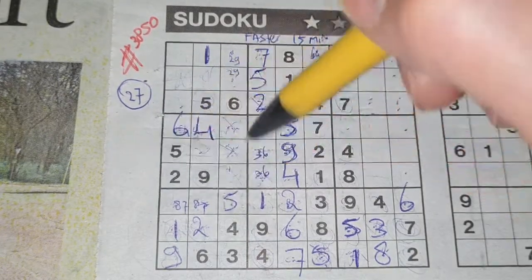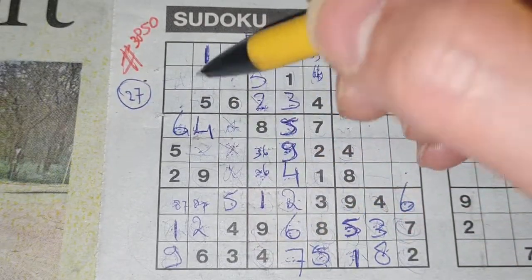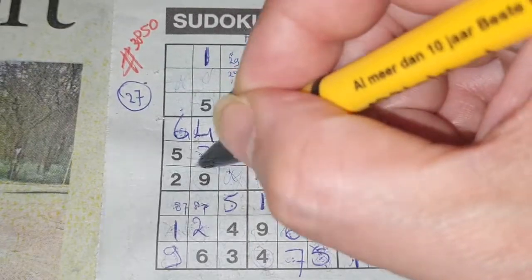Four missing numbers in this big square. One of the missing numbers is 3. We see here 3, no 3 in these three boxes, so one box left for the 3.